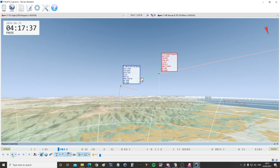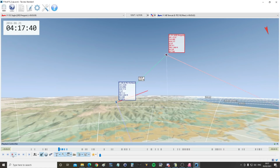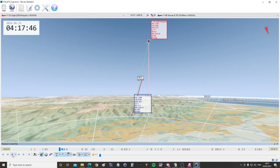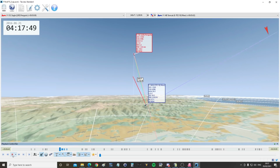Right. The F-15. Yeah, but you can't go anywhere. You can point the nose, but you can't maneuver, essentially. So what Riker should do here is just start trying to maneuver to get around on the 6. Let's see what he does.